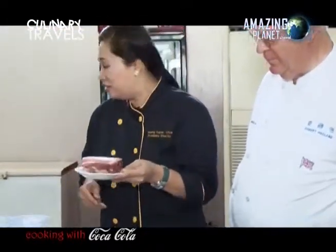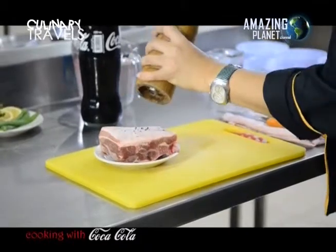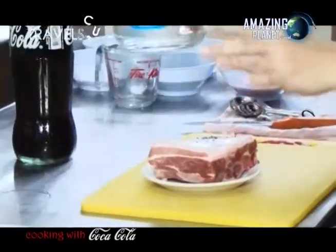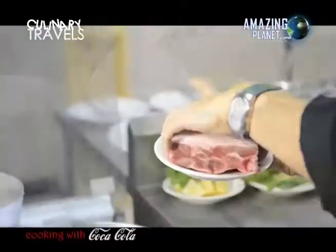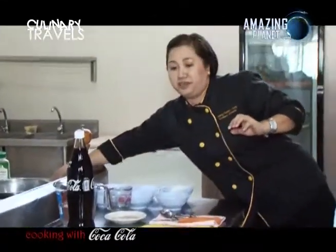Okay, we'll start with the pork ribs here. So we'll boil this to make this tender. I'll just season it first with pepper. And again, no salt because we don't want this to toughen. So I'll put our water here. We'll put our pork ribs. To that, we'll just add herbs.